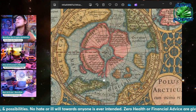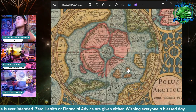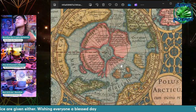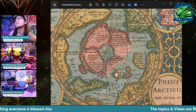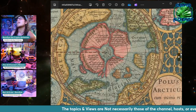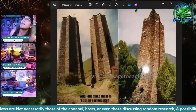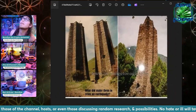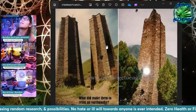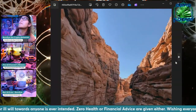So this is interesting how they're fading this island out and replacing it with a bunch of smaller ones. Like, did this somehow... They're exploring here now, and this no longer exists. And is this Devon Island above Canada? Potentially, I suspect so. Here we have the Towers of Tibet, the Star Towers of Tibet. Like, what functionality? Why would you make it? It doesn't make sense unless they had other functions.